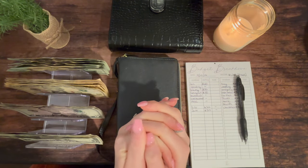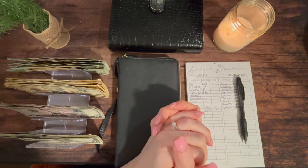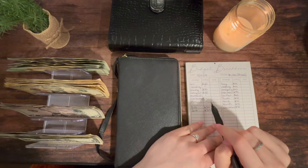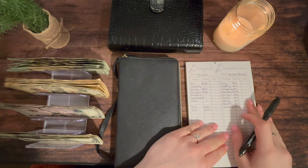Today we are filming April week two's cash stuffing. Today we are stuffing $465 in total. I did make over $1,000 this week, which was pretty great. And we are gonna just jump right in.